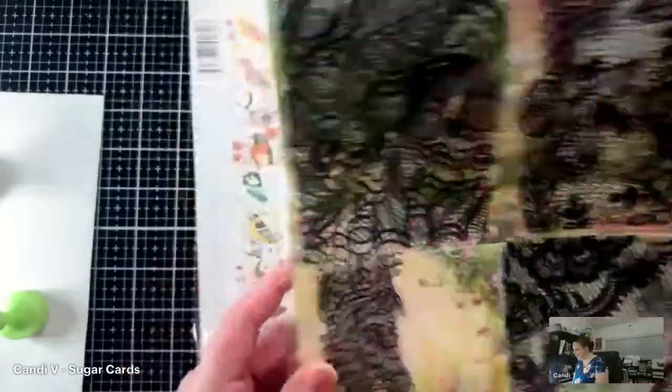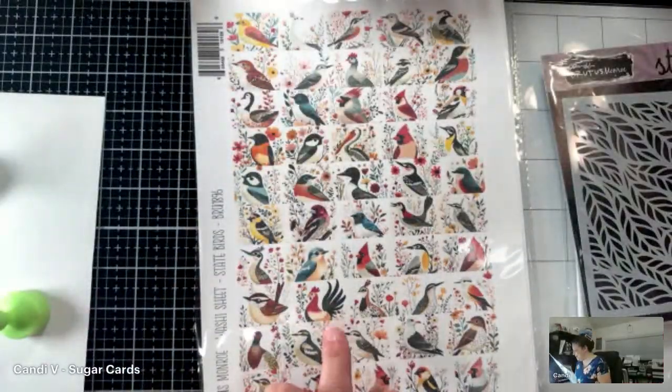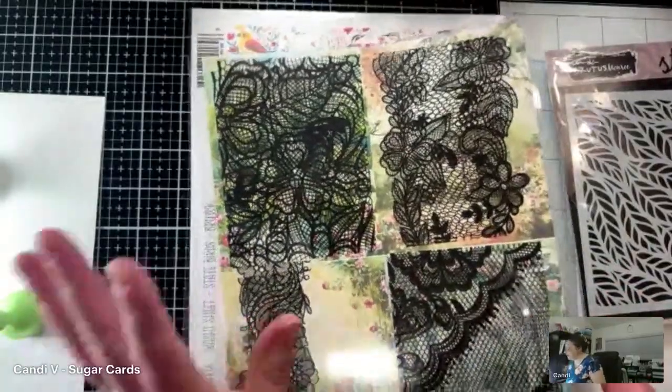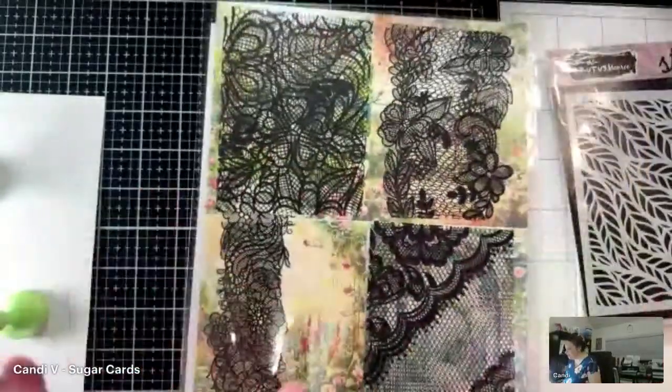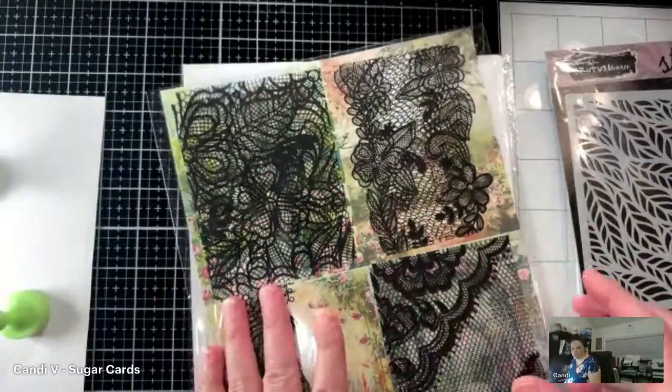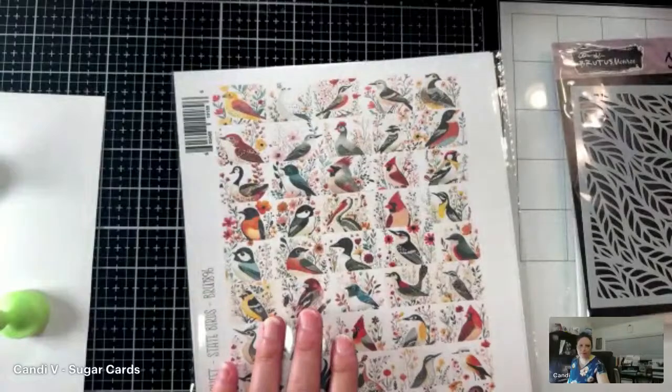Garden Lace acetate and the State Bird washi. And then I grabbed some cardstock. So make a couple of cards tonight, and we needed a couple samples of these, so that's why I'm going to do that tonight with some foiling, but we'll do that separately.